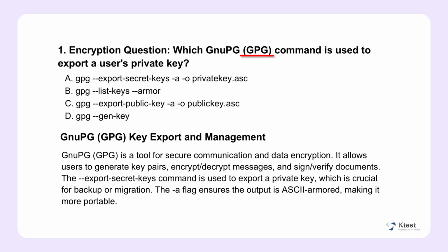Let's break that down a bit. Export secret keys seems pretty straightforward, but what's the significance of the -a flag? It stands for ASCII armoring. It's crucial because private keys are often in a binary format, which isn't easily transferable across different systems. ASCII armoring converts that key into a text-based format that can be safely pasted, emailed, or stored in a text file. Without it, you risk corrupting the key during transfer.